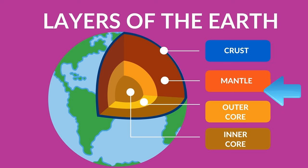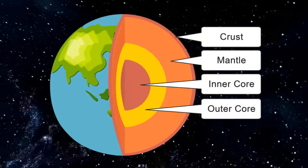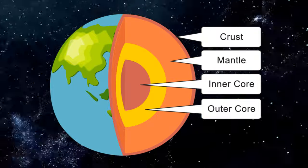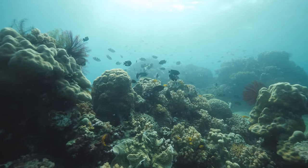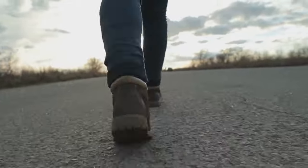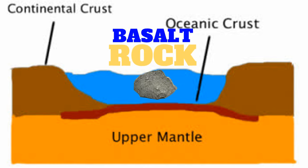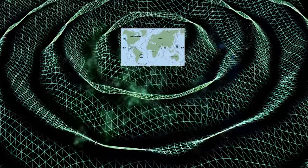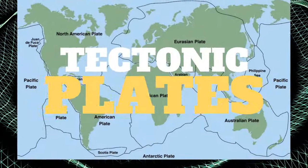Crust, mantle, outer core, inner core, keep on listening if you want to learn more. The crust, they say it has 2 different kinds, one on land, one underwater. Here's what you'll find. Continental crust is the part on the land that you're walking around on. Understand? Oceanic crust is at the bottom of the sea, made of basalt rock. Come take a dive with me. But the crust doesn't stay in a permanent state, keeps floating around on tectonic plates.